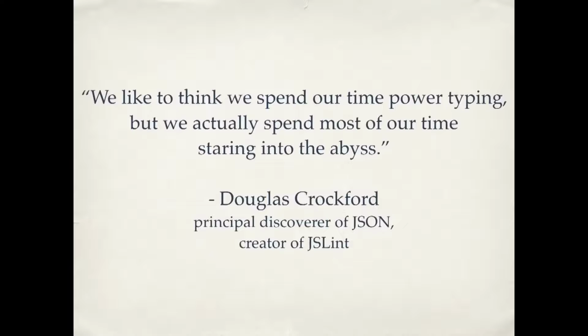If you take the time to make your code easy to read, you will make the code easier to write. This is a great quote from Douglas Crockford, who is one of the people who created JSON. He said, "We like to think we spend our time power typing, but we actually spend most of our time staring into the abyss." And this is what I was just talking about. We spend a lot of our time fighting the messy code.